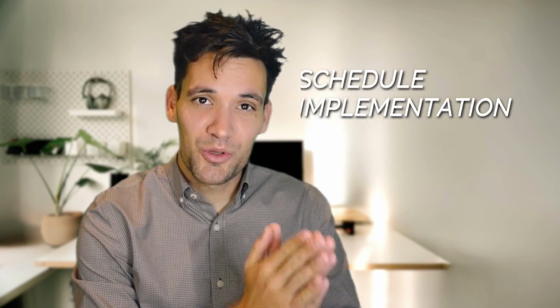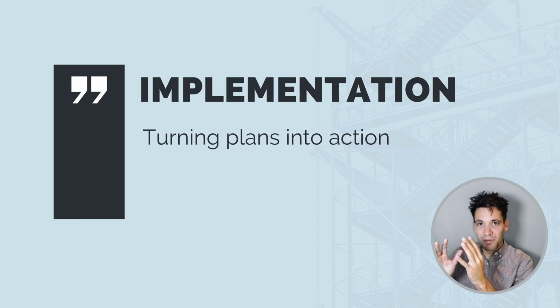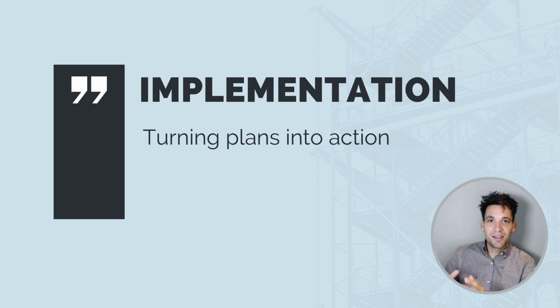So up next, my favorite topic in project scheduling and the one everybody ignores, schedule implementation. Schedule implementation, put simply, is the process of turning our plans into action. We've spent schedule development building a schedule, creating it. The next thing we need to do is turn that into a series of tasks that we perform to complete the project.